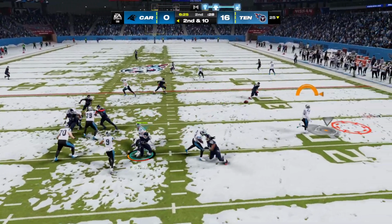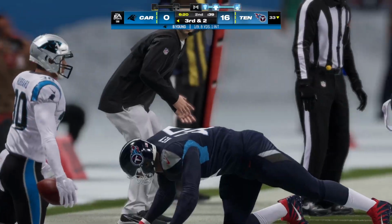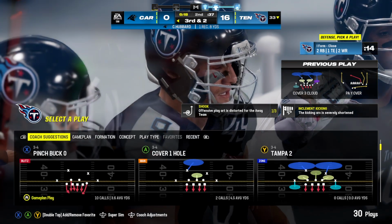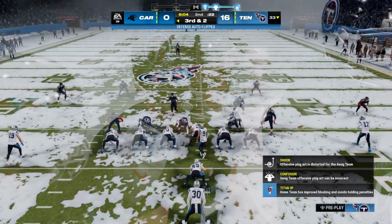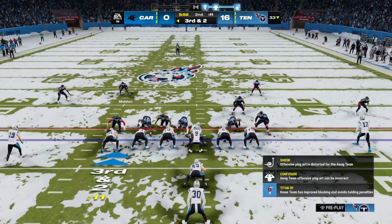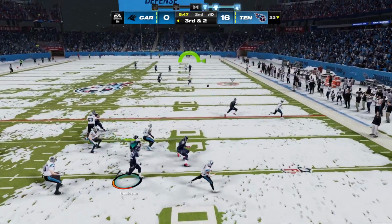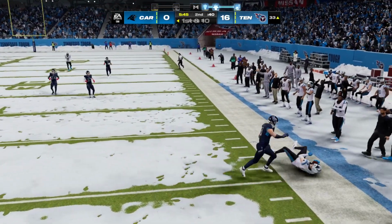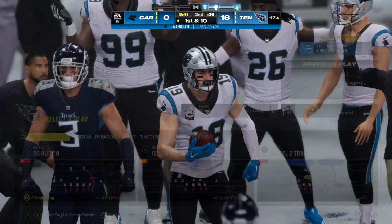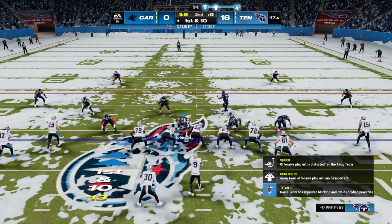It's Young off play action. Checks this down to Hubbard, and he'll get it up to the 33-yard line. That'll leave them with a 3rd and 2 coming up. They got 8 yards there. They'll come to the line needing only 2 yards to gain the first here. Off the play fake, Young able to find the open man. It's complete. And he is going to have a Panthers first down as they're able to get the third down conversion. This offense finding its legs now.